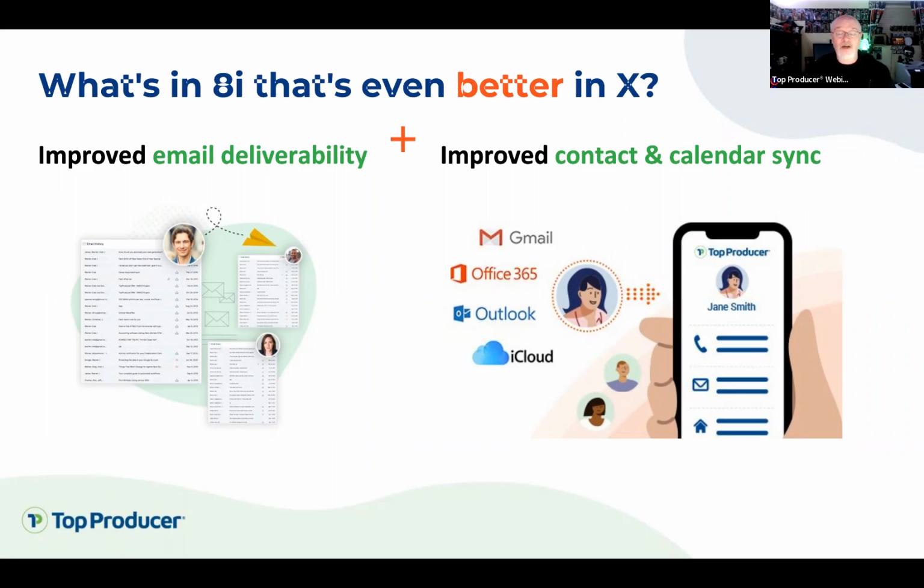The other one, the calendar and contact sync. Anybody who had the synchronization in the past, you may remember the old Outlook connector we had, which I was doing troubleshooting on more often than I was just helping it work. It was beautiful when it worked, but sometimes it would give me nightmares. And contact sync could only be Gmail, or using that Outlook connector in Office 2007 and before. Now, Gmail, Office 365, Outlook, and iCloud, you can connect directly to them.